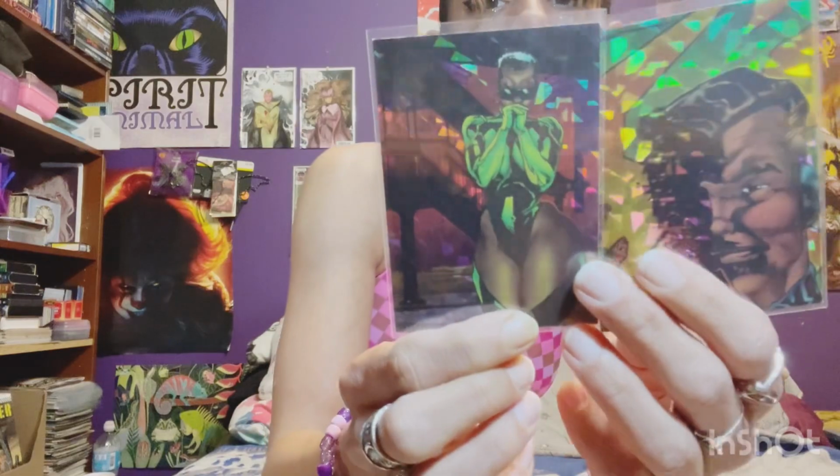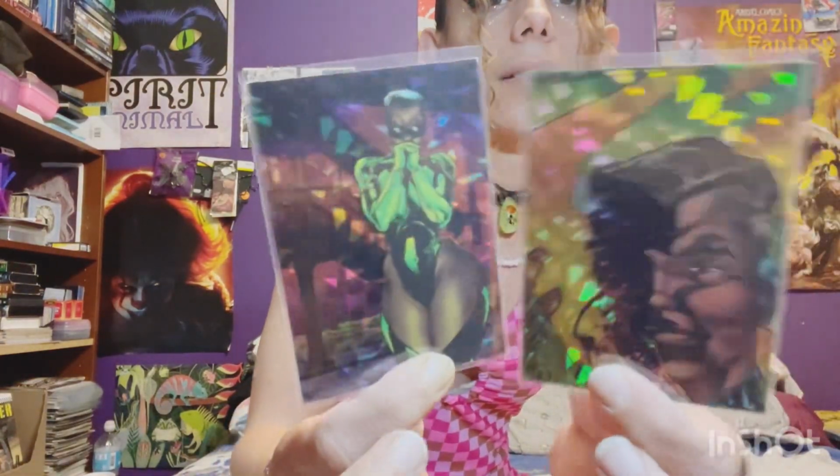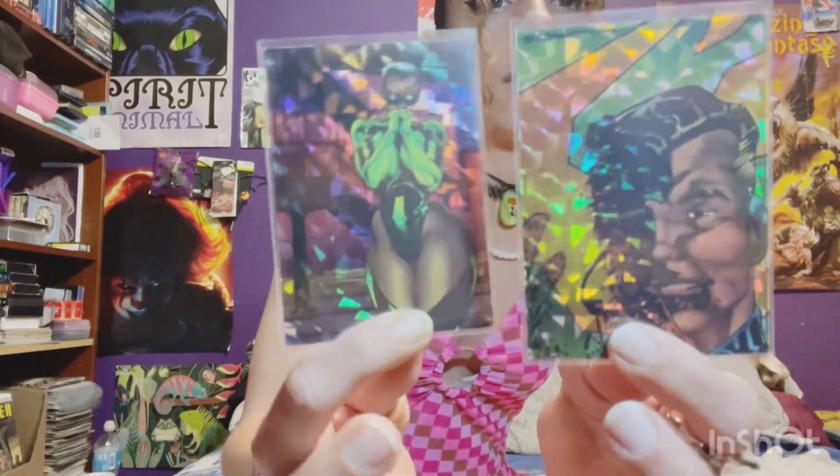I got two of what I'm assuming are called Press Pass comics. I guess that's what these are called. I'm not really sure what these are yet, but they're Blind Spot and Rosalind. It's just like a sparkle factor, crack factor. So you guys know I had to pick that up. It just looks so awesome.